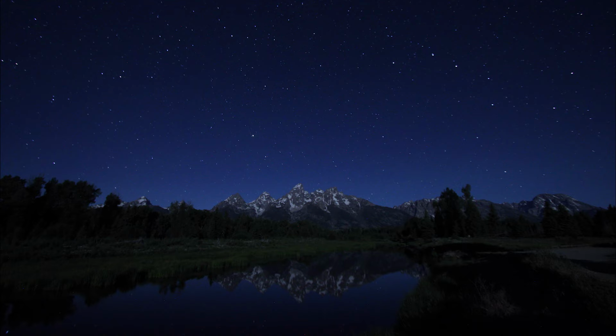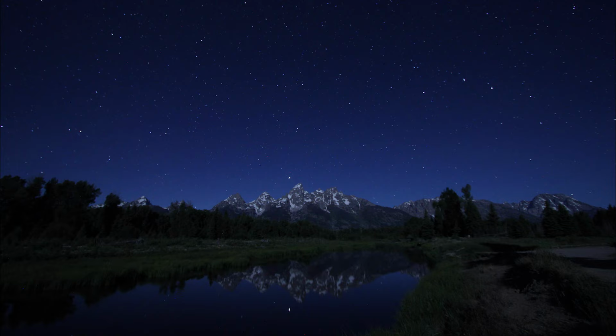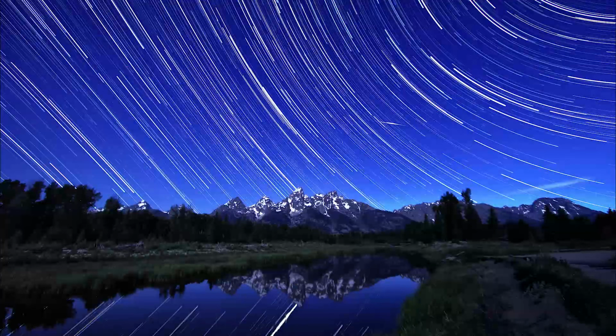Also along Schwabacher's Road, it's a great place to do a night shot. So you park right in the parking lot, and you set up your tripod, and you can get the Teton Range with the stars or the Milky Way, and then you can get the reflection of those in that calm area of the Snake River right here.